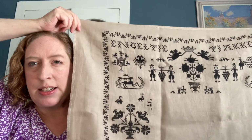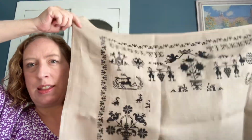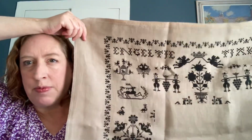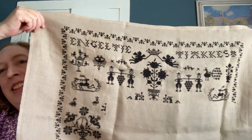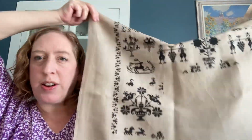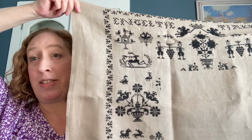I'm finding it feels sometimes a little bit like a chore, and I think that's just telling me that maybe mystery stitch-alongs aren't for me. Because it starts to feel like work and something I have to do each month versus something I want to do. I don't like to be told what to do.